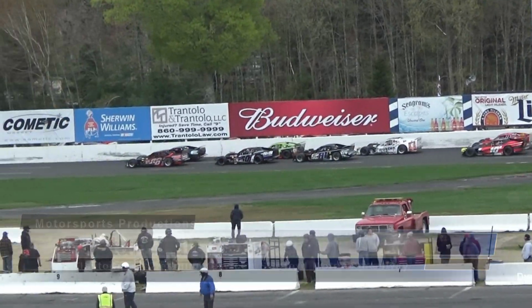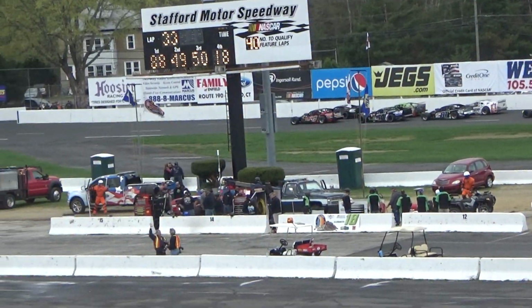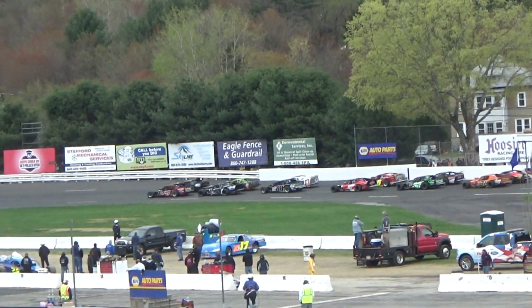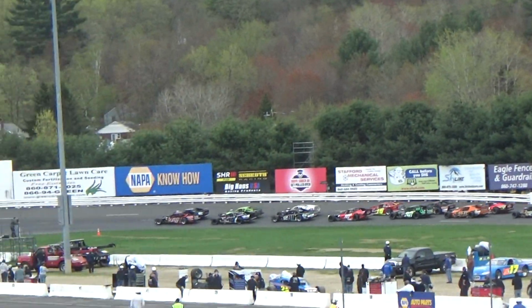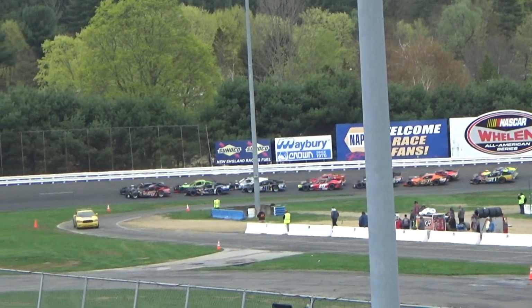It worked out because of what happened between Christopher and Rocco in the spin. He was able to avoid it. But with 7 laps to go, you don't know if you're going to get another one of those back. He's got to be on his A game here. Certainly has.